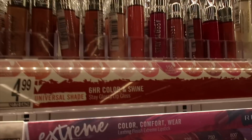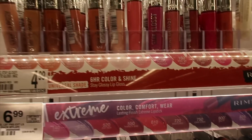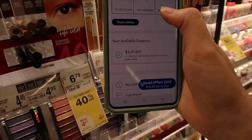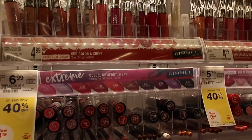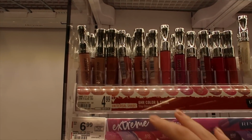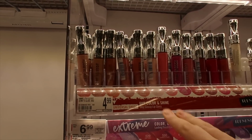Here we have the Rimmel Lip Gloss. It's $4.99, and then there's actually a 40% off sale. So you guys want to use that sale for $4.99. And we actually have a $2 off digital coupon, or there's also a $2 off insert coupon, so you guys will get this for 99 cents. Now online it does say $3.99, so you end up getting this for 39 cents if your store will price match it for you.